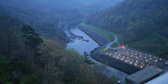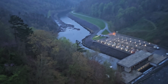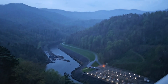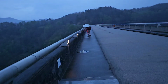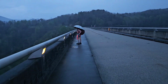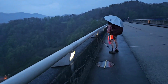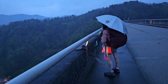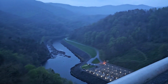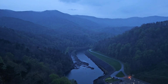Here's the downriver view. More machinery for electricity production. And our rain is picking up. I debated this morning whether to put on rain pants or use the umbrella. I was kind of thinking rain pants, and Jennifer wanted to try an umbrella, so I went with that because it could shade my phone now. But I may switch out once we're off the bridge and in the trees with not much to see but trees.